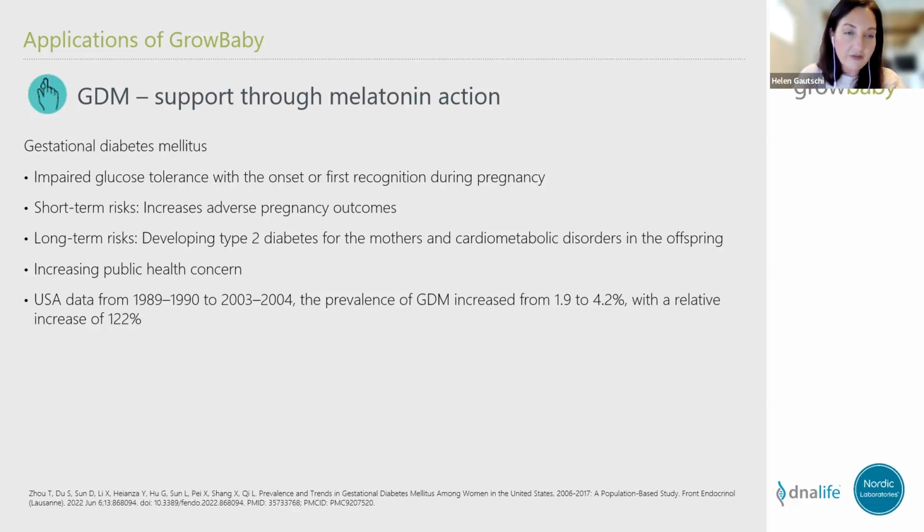And we can see that from some US data here, looking at from the early 90s to 2003, 2004, the prevalence increased from 1.9 to 4.2 with a relative increase of 122%. So this is becoming a major concern. Genetics didn't change that much, but lifestyle is changing a lot. And so we really want to target what is going on here and how can we support our genes to decrease risk and optimize health.